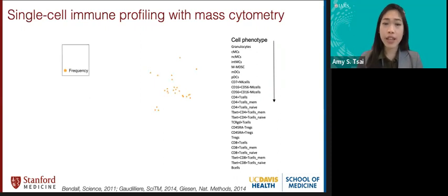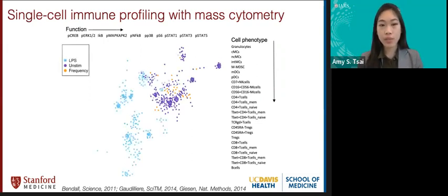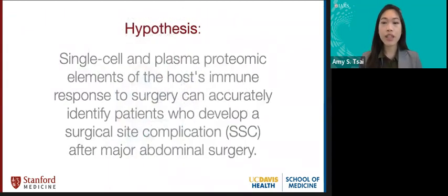We can then look at each of these populations in detail and study their function, so their endogenous response or how they respond to stimulants such as LPS, interleukins, or interferon alpha. We can then form a network of all of these immune cells to understand holistically how the immune system responds to immunological insults such as surgical trauma. This brings us to the goals of taking this technology in order to improve predictive performance.